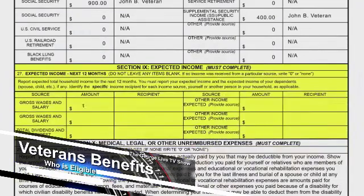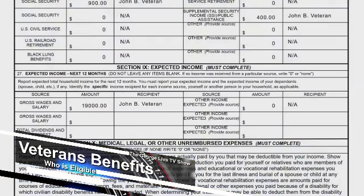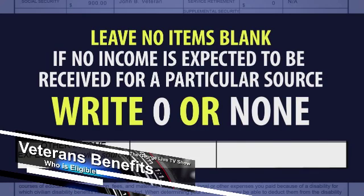In Section 9, you must record your expected income for the next 12 months for your household, including your dependents, if any. The specific income recipient must be identified for each income source. If no income is expected to be received for a particular source, write 0 or none.